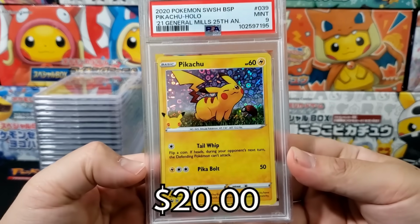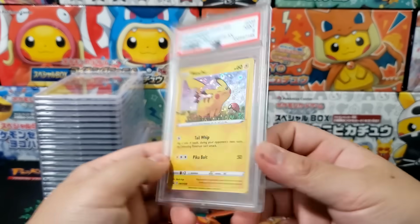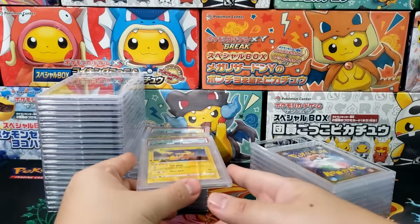I think these literally came inside of a cereal box. Like, these Pikachu cards literally came inside of a cereal box. So, yeah. Unfortunate that we couldn't get a 10. These are all from my personal collection.